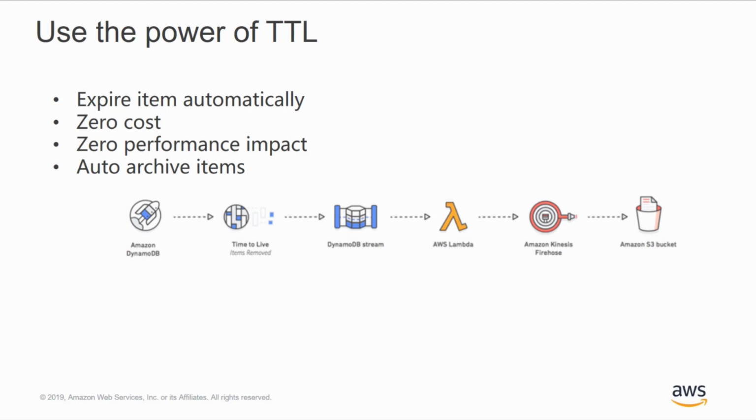You can also use TTL in combination with DynamoDB Streams to automatically archive deleted items to S3.